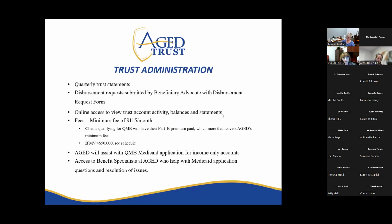A lot of people say, well, okay, how does the trust work? How do I know what's going on? At Aged, we provide quarterly trust statements and also we have the ability to go online and view the trust account balances and statements. You can get monthly statements online. So we give you the option of also having online access to view everything so you can see what's going on every single day. That really helps to provide transparency.